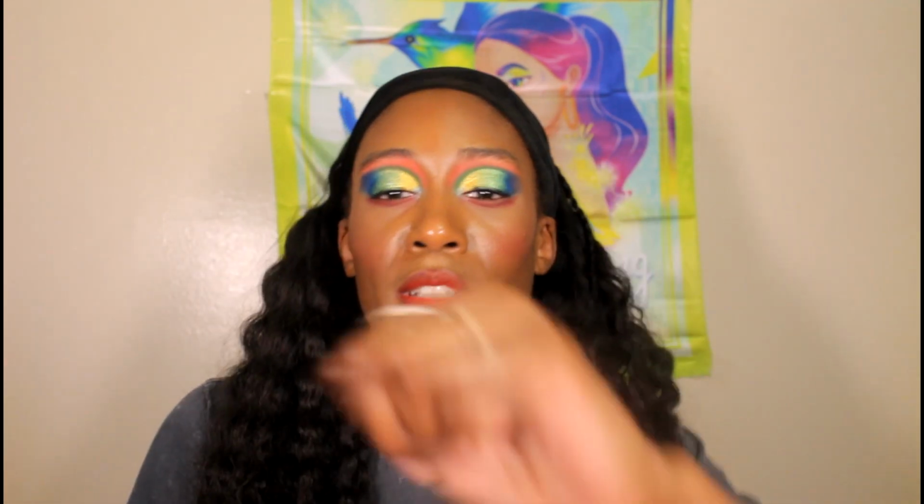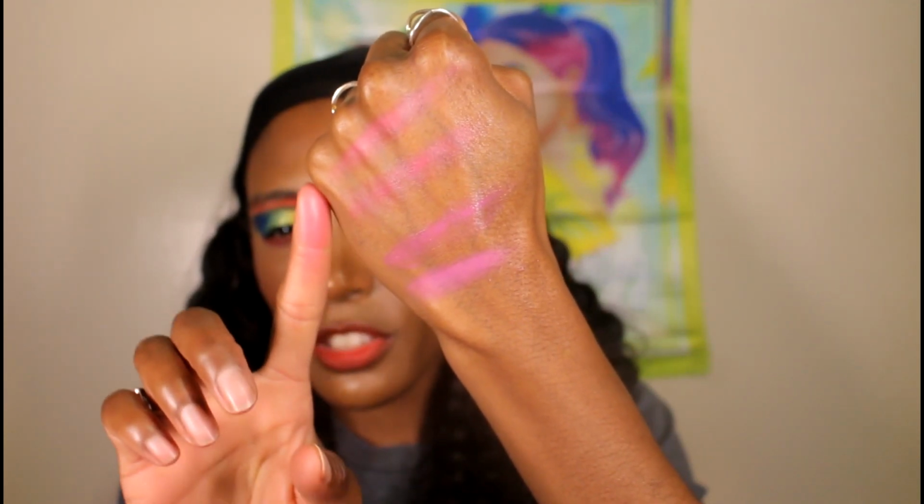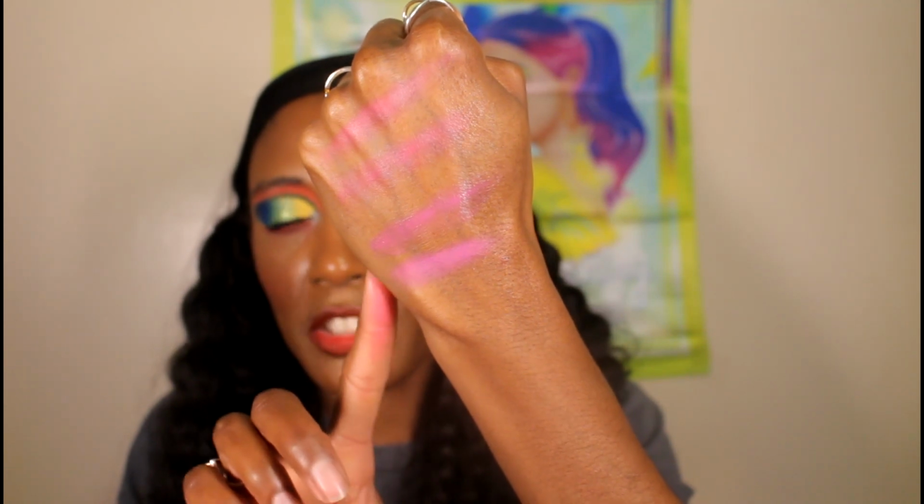And then I want to swatch these against the House Lab ones and the Gxve ones. But here's what it looks like. These two are She's a Doll, and then these two are She's Giving. I believe that's the name of the one I just said, right? Yeah, She's Giving. So that's what they look like. Let me hold my hand that way so you can see. So these two are She's a Doll from the palette, and these two are She's Giving.